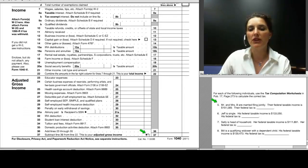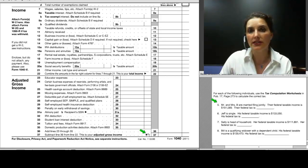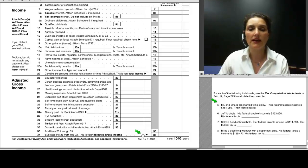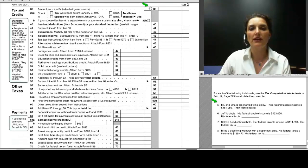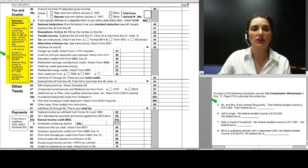When you get to the bottom of page 1, you have a total. This total is referred to as your adjusted gross income. Your adjusted gross income is entered on line 37 at the bottom of page 1. You then go over to page 2, and on line 38, you enter your adjusted gross income as it is shown on page 1, line 37. The next step is to subtract out your standard deduction. And we discussed standard deductions today. They are spelled out right here for you.